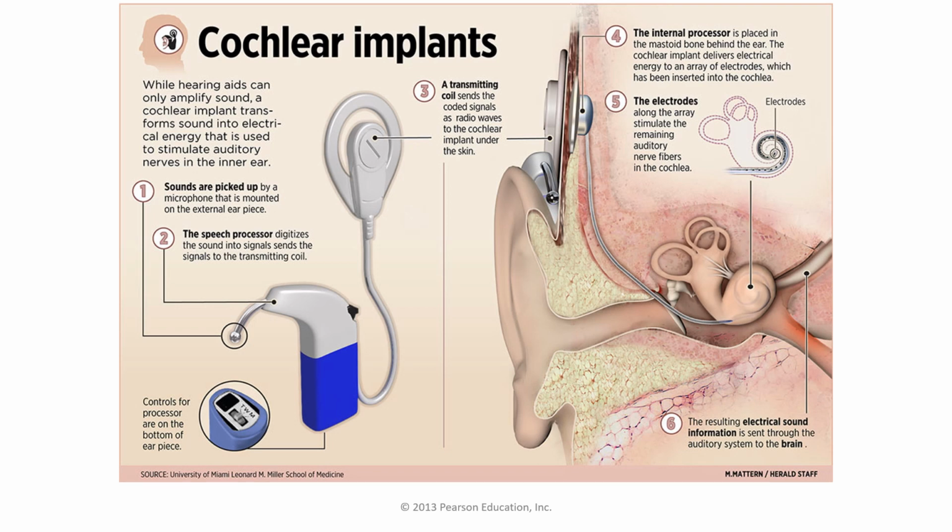So how do those cochlear implants work, right? If you look at the numbers here, 1, sounds are picked up by a microphone that's mounted in the external earpiece. 2, the speech processor digitizes the sound into signals and sends the signals to the transmitting coil. Number 3, that transmitting coil sends the coded signals as radio waves to the cochlear implant underneath the skin. So remember, it's magnetized and holding together. 4, the internal processor is placed in the mastoid bone behind the ear. The cochlear implant delivers electrical energy to an array of electrodes which has been inserted into the cochlea. 5, the electrodes along the array stimulate the remaining auditory fibers in the cochlea. 6, the resulting electrical sound information is sent through the auditory system to the brain.